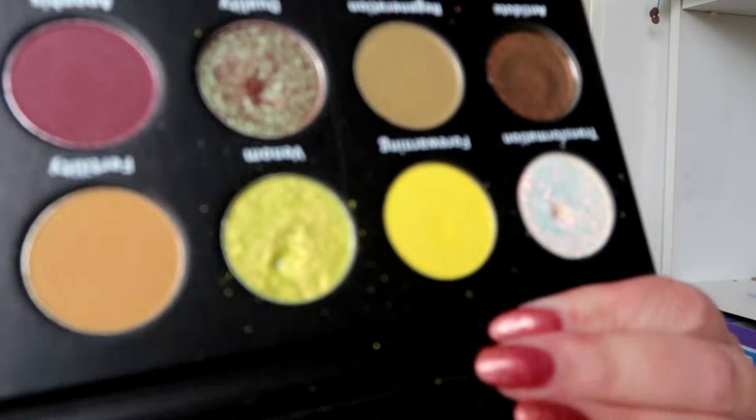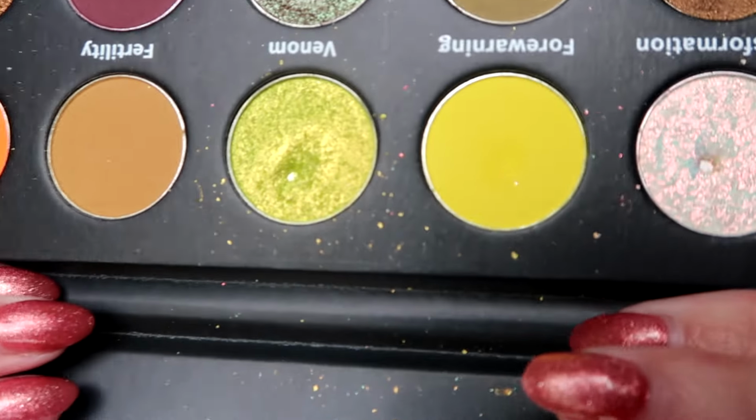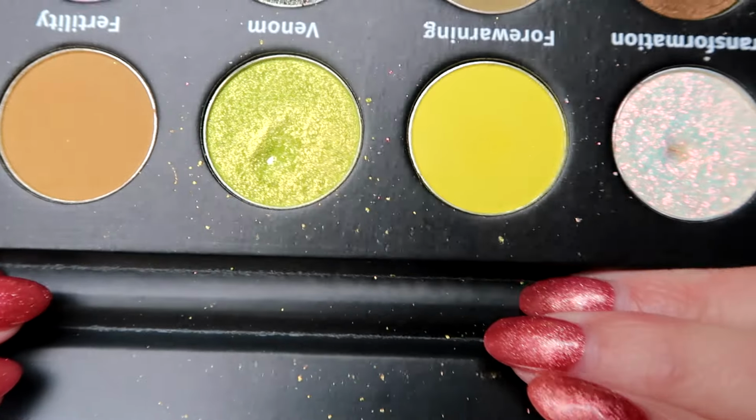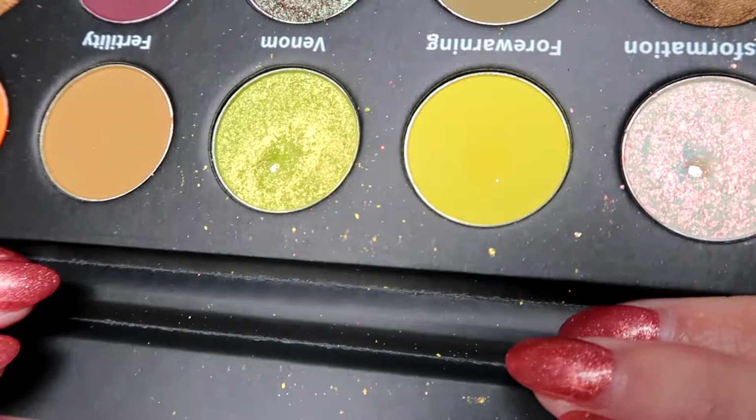And then the last shadow that I pulled in was for the Prompt Indie Shadow, and I took my Micro Beauty Shop Serpent palette out and I rolled in the shade Venom. And Venom is by far my favorite shadow out of this palette. It is right here. And hopefully you can see that I also managed to hit pan on this one.